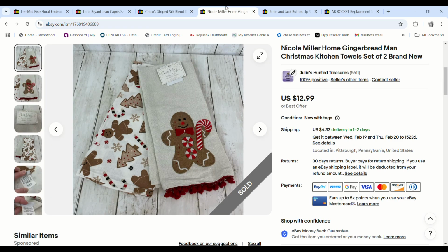And then from summer clothes to Christmas towels. My neighbor gave me a box of some stuff she just didn't want. I'm assuming she probably received these as a Christmas present, but they were Nicole Miller new with tags Christmas hand towels. I decided to go ahead and list them, see if they would sell. Sure enough, they sold for $11.04 and we made a $7.77 profit, and they sold really quick.